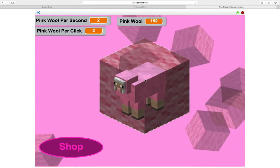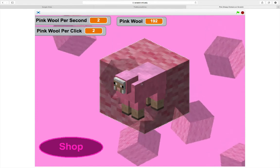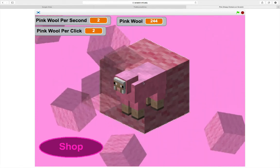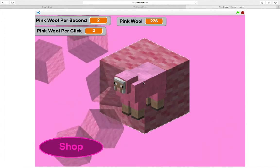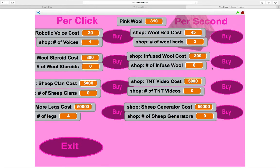I did it like Cookie Clicker, with the cookies falling in the background, all transparent with the pink wool. Which is pretty sweet. I haven't done a super huge amount of programming in this, it's just a basic game. I don't know. It's fun.